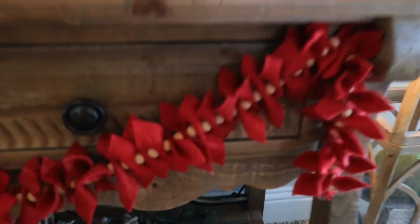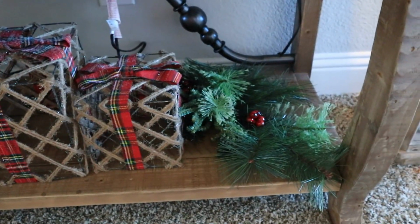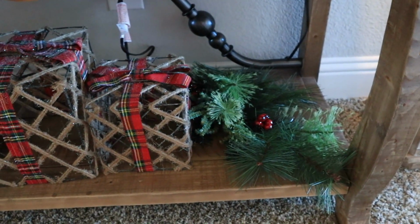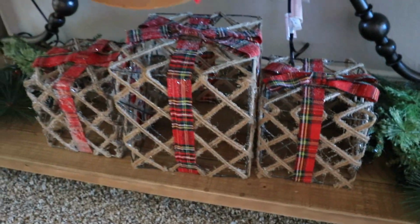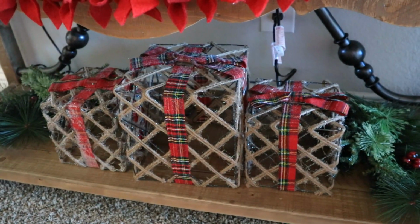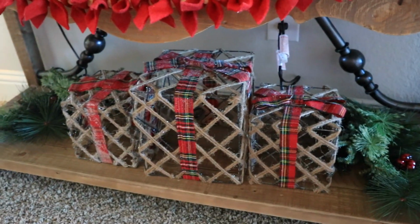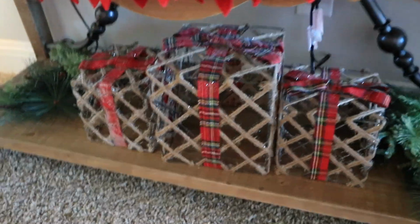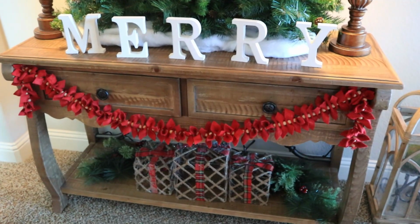So this garland is from Hobby Lobby, and it's really, really pretty. It has a felt detail to it, and then the wood beads in between. Down here, I have these winter picks, and I think I got these from Hobby Lobby last year. And then we have the present metal boxes with a plaid trim, and I got those from the At Home store, I believe. They were sold separately, and I don't even know if they have them this year because At Home does things in collections. So I'm not sure if those are still there for 2020, but I believe I got them in 2019.